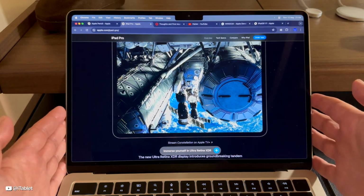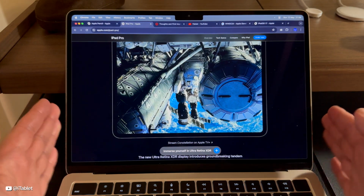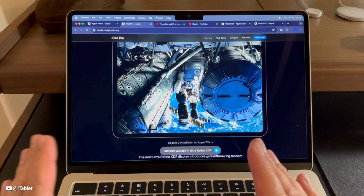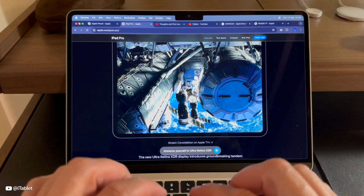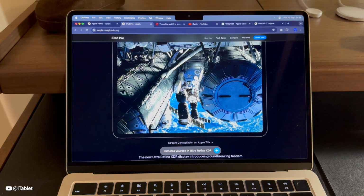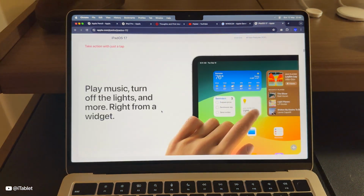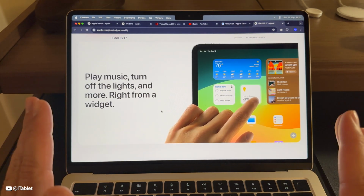Why is it that on a MacBook we have a Finder that works and has been working for the last 40 years, where we can move files around, we can do all kinds of stuff, and we can get our work done, but on the iPad and iPadOS we have the Files app, which is completely useless. This is where the iPad is at the moment.